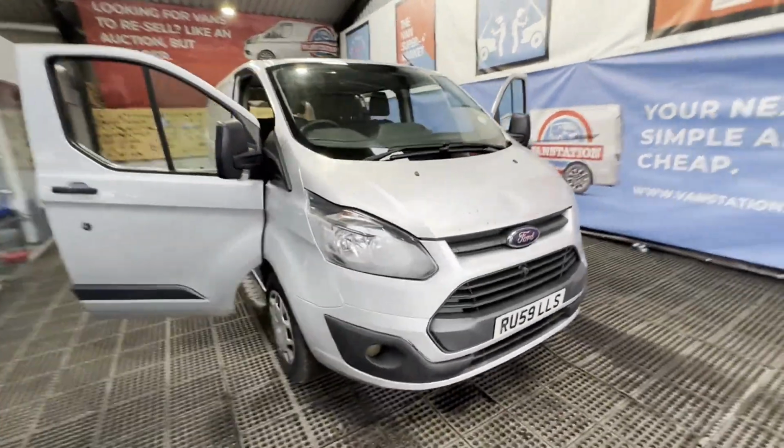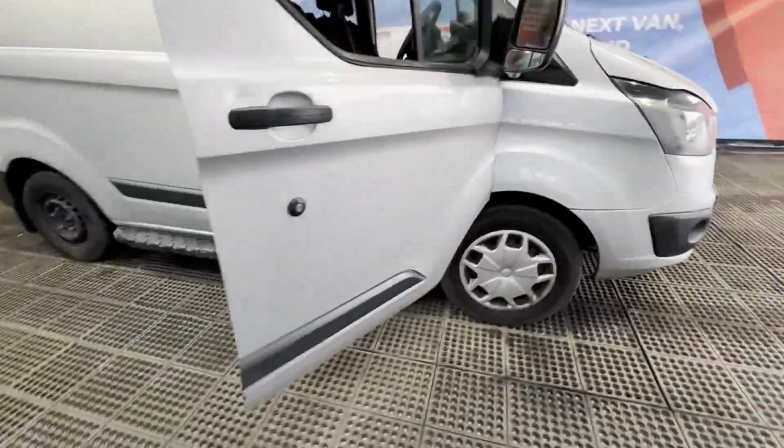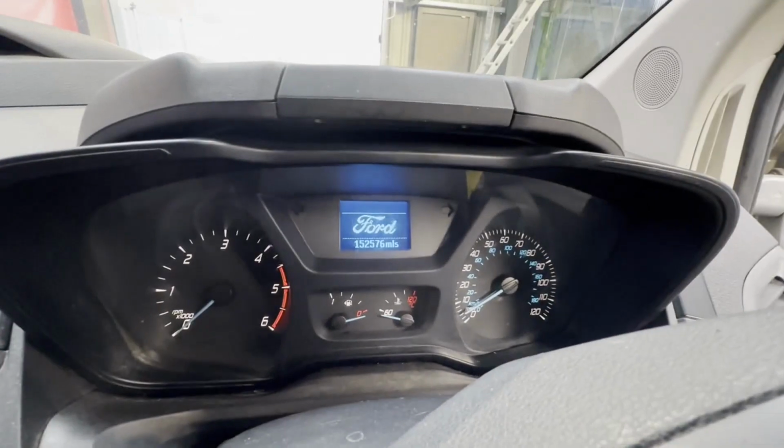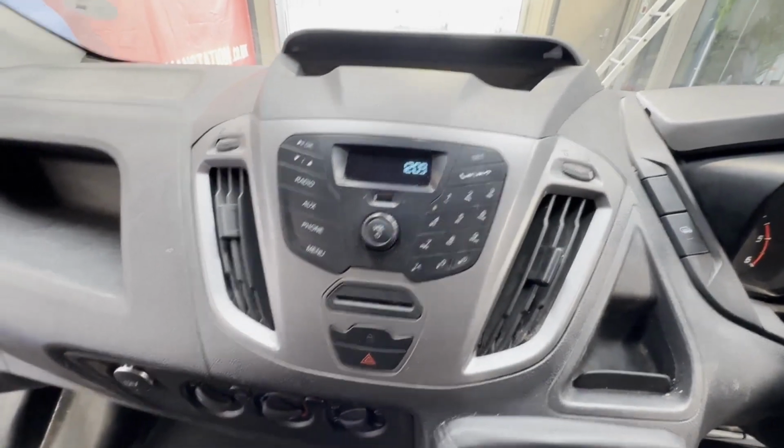Model: 2015 Ford Transit Custom 290 L1 diesel front-wheel drive 2.2 TDCi 100ps low-roof van ECOnetic. Spares or repair. Body: silver panel van. Mileage: 152,575. MOT: 4 April 2024.